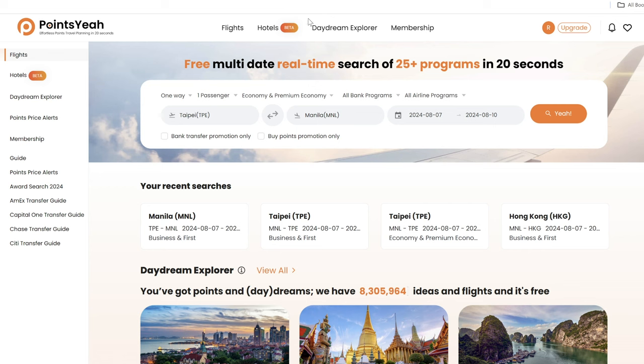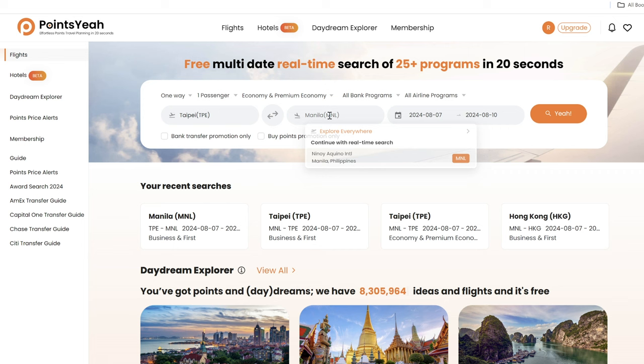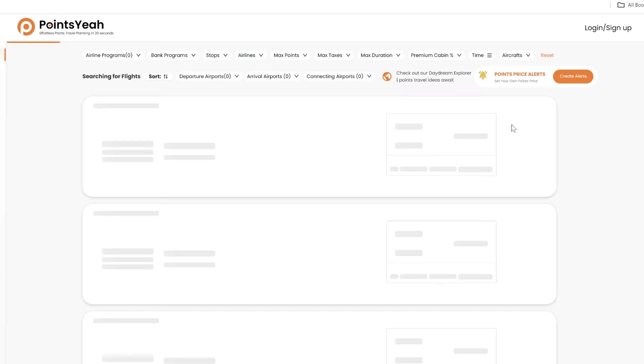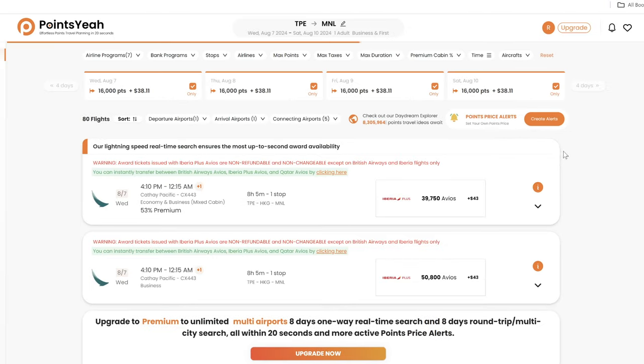Yeah. So when you get on the website, this is what it'll look like. And we're just going to go over here and type in our cities. I'm hitting Taipei, and I'm going to hit Manila for where I want to fly. You can search in a range of 4 days, put in the 7th to the 10th. And you want to click business and first class and then just hit Yeah, which is a search button. It'll then start circulating through all the programs, and you'll initially see 39,000 points here.